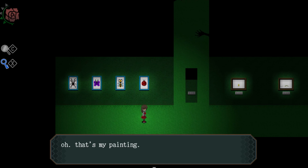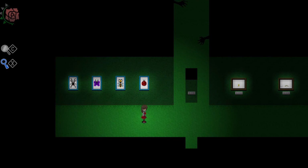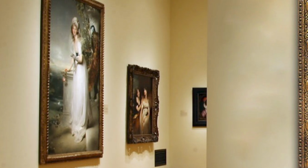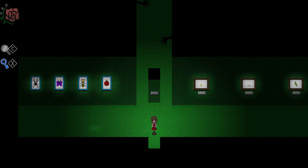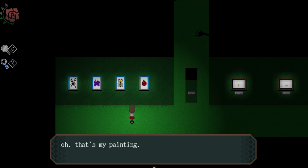The abandoned museum setting is already horrifying alone, but could you imagine walking through an empty museum and suddenly the lights go off, only for you to turn around and be followed by a Campbell's soup can trying to murder you? Where did I put my can opener? I can't deal with this situation.